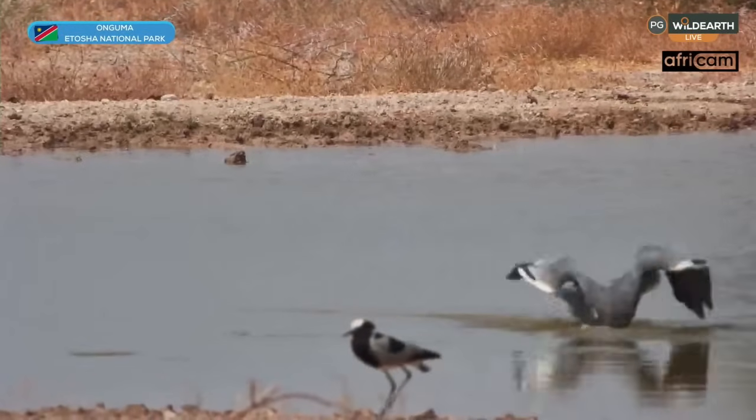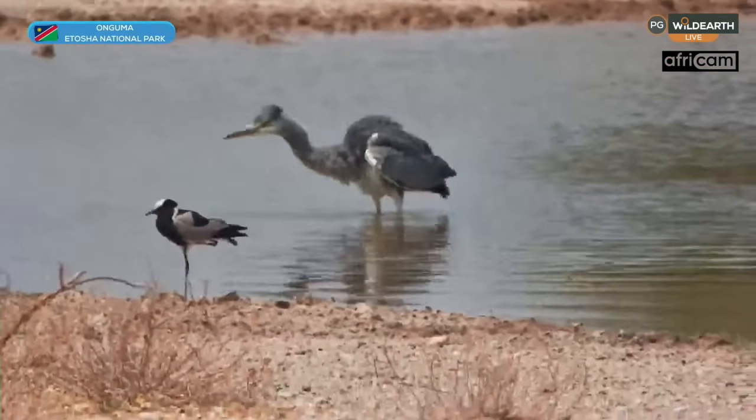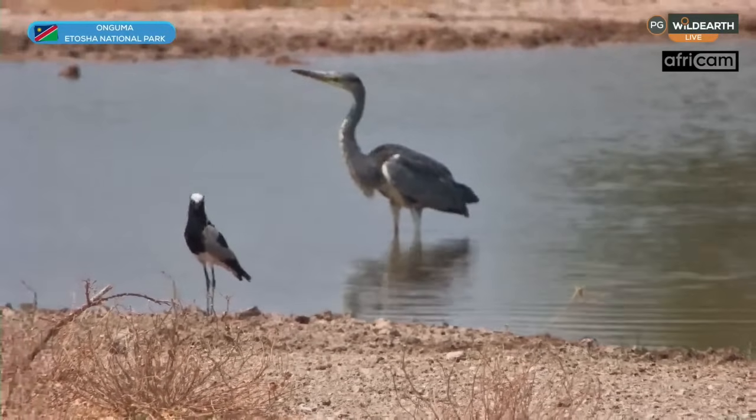Really, look how it's eyeing, turning its head. Can hear some European bee eaters flying, which is, oh wow. Oh, it was really coming in at an angle there, wasn't it? My goodness me.